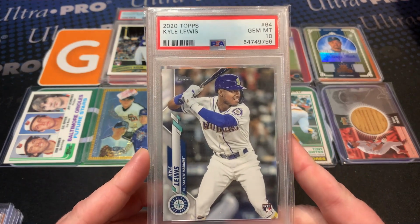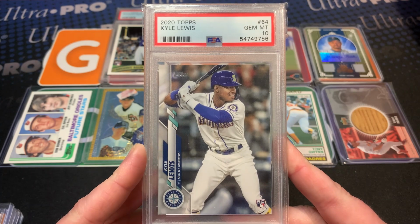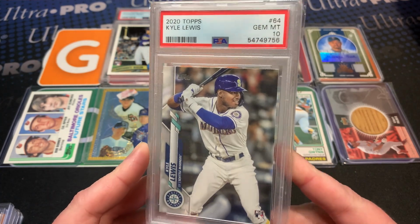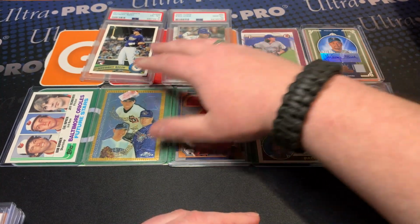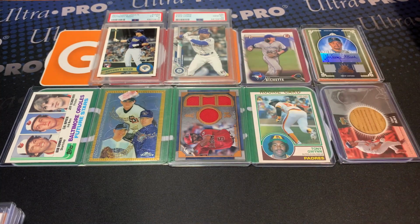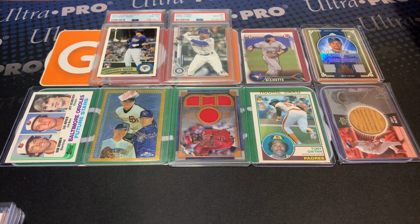And then I'm sorry, but for $10, I'm going to buy a Kyle Lewis PSA 10. He's Rookie of the Year, 2020. I'm going to buy that for $10. So it was a $1 card and a $9 submission back in the day when it was actually $9. That's how I see that. So I'll do that all day long. And then I'll take this out of the plastic as well. My best pickup of the whole show.